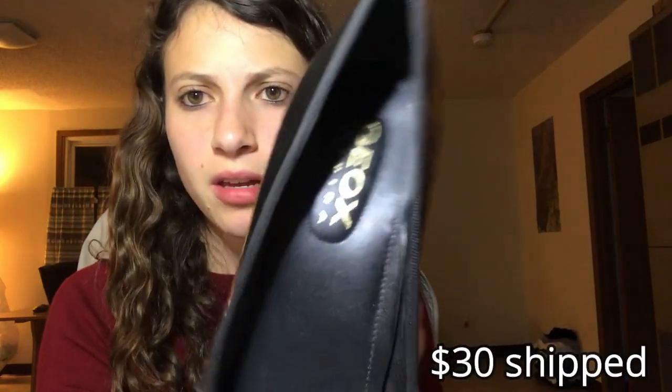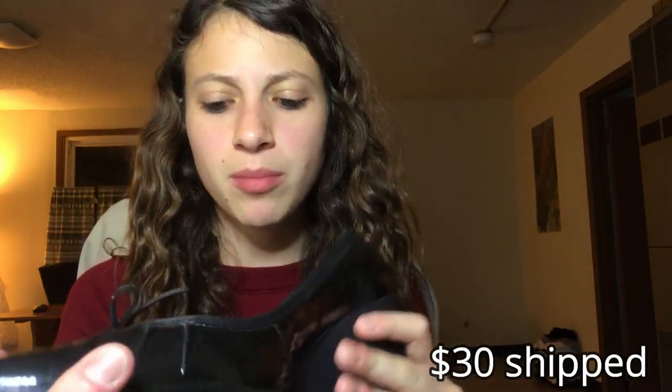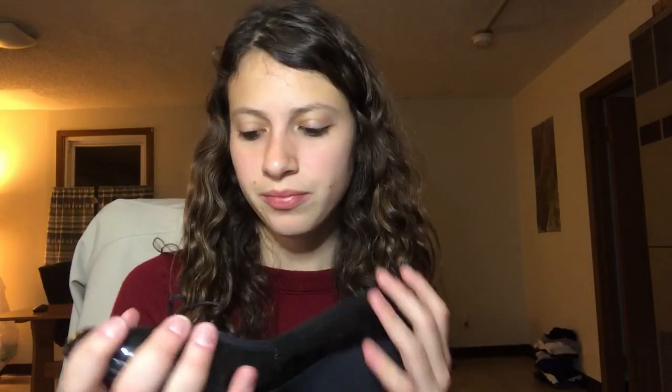Next are these Geox shoes. I think that's how you say it. I'm surprised these haven't sold either because a lot of people have been telling me that they're pretty good. Maybe I have them priced too high, I'm not sure. But they are a size 41. So I don't know, maybe I'll lower the price and see if that gets them moving.